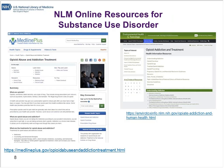On the left is a picture of NLM's consumer health website called MedlinePlus, and the page pictured is what you will receive if you search for opioid addiction on the home page. On the right side is a picture of the NLM Opioid Addiction and Treatment Portal. Information in this portal is extensive and has information such as opioid prescribing, data trends and statistics related to addiction, even a lot of information about recovery as well.